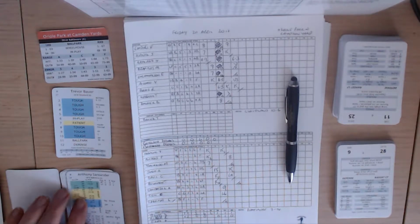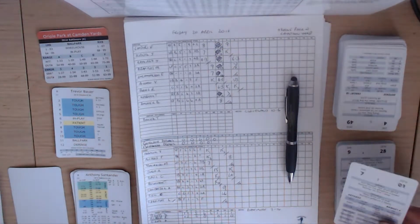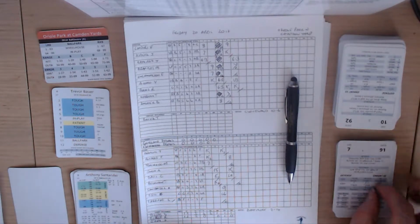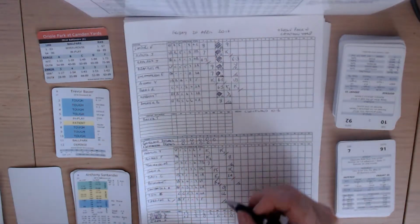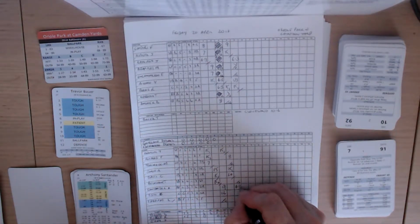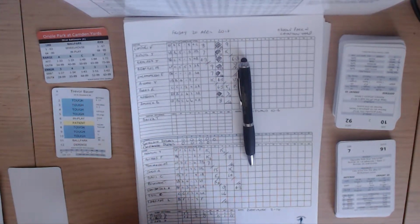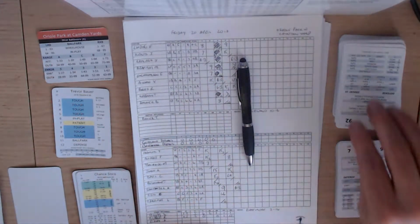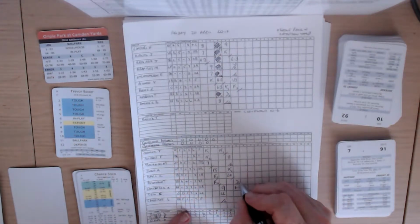Anthony Santander, fly out to right in his first at bat. 7 patient, 91 gives us a ground out to second. So Kipnis on second throws over to Alonso. 1 away. Beckham will advance.